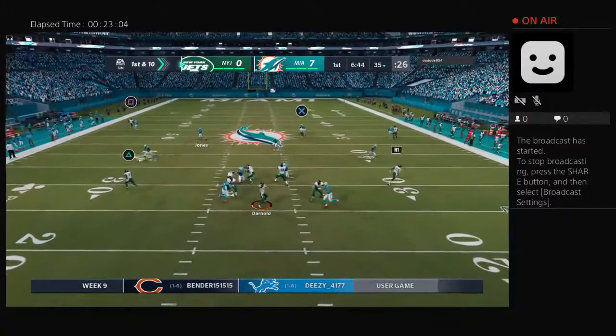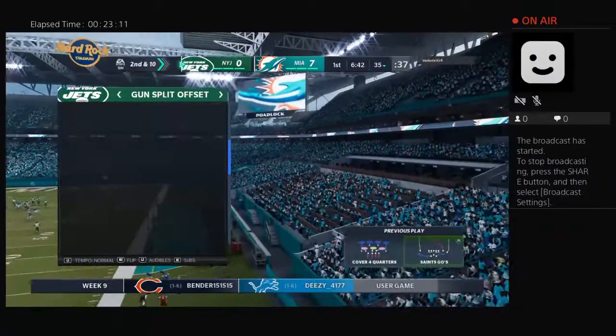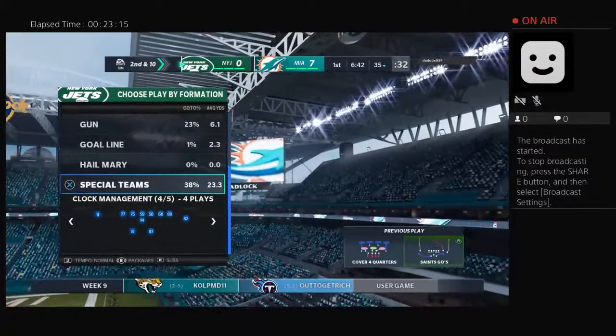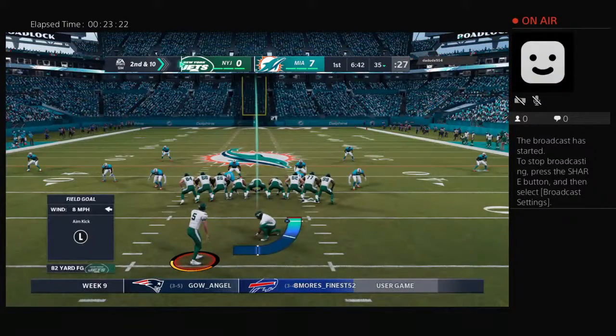And from the shotgun, he'll throw. Oh, nearly a disaster there on the check down. But they'll get it back. Michael certainly appeared to take away his first read, and by the time he tried to look elsewhere and find an open target, the coverage was too good. That one falls incomplete.